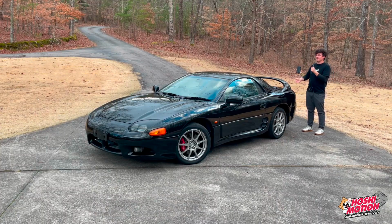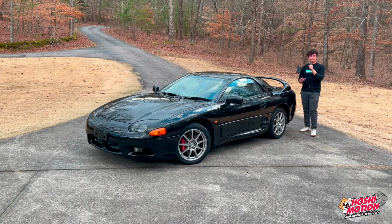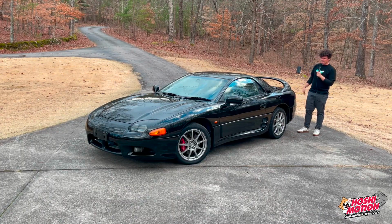I could drive this car thousands of miles. I drove this car actually back from the port in Savannah, which is about 310 miles up here to Hoshi Motion. And it was one of the most enjoyable drives I've ever had back from the port.